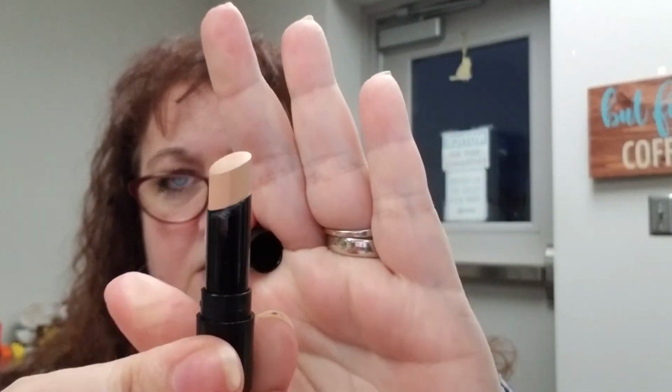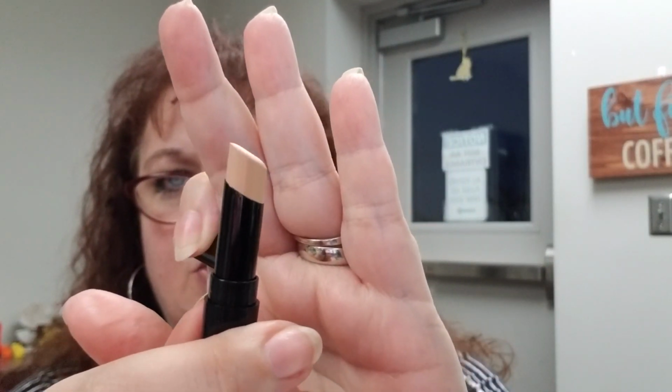This was very interesting. It is Hourglass, which I've heard amazing things about, and it was this little tiny box, and then it has this little tiny tube in it, and it's foundation. It is called their Vanish Seamless Finish Foundation Stick. The color was perfect for me. It's in shell. I'm going to show you how much product is actually in here. So that's how much product I can get tubed out.